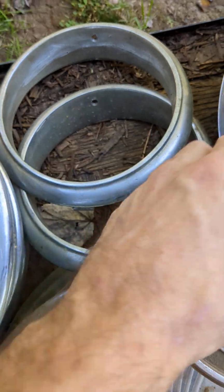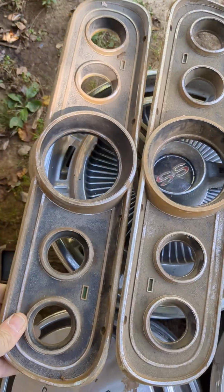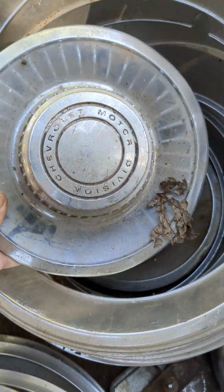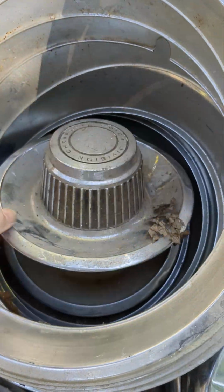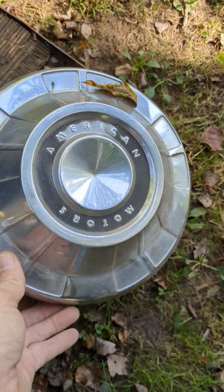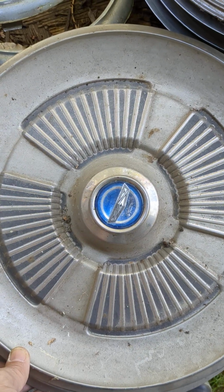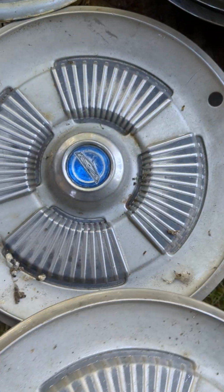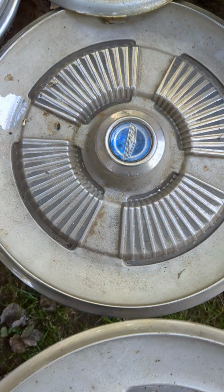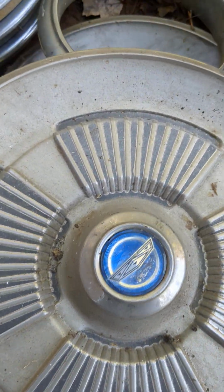A couple rings. I don't know what these are. These are just dashboards for like 60s Mustangs. I think that's for the old Corvette. And it had the trim pieces with the hub. We got some American Motors. Studebaker, maybe? Yeah, I think these are, I could be wrong, but where I was, they had a lot of Studebaker stuff.